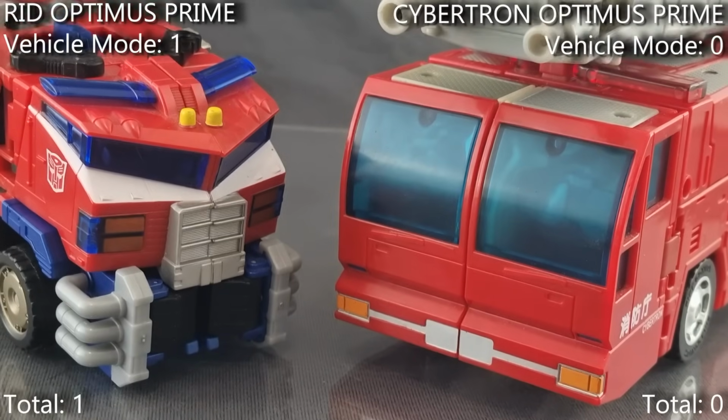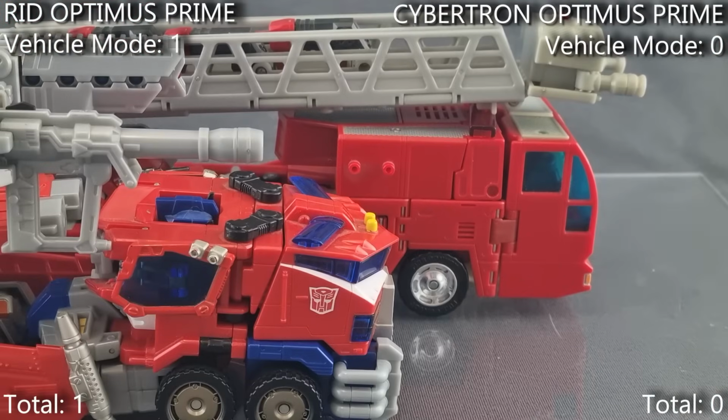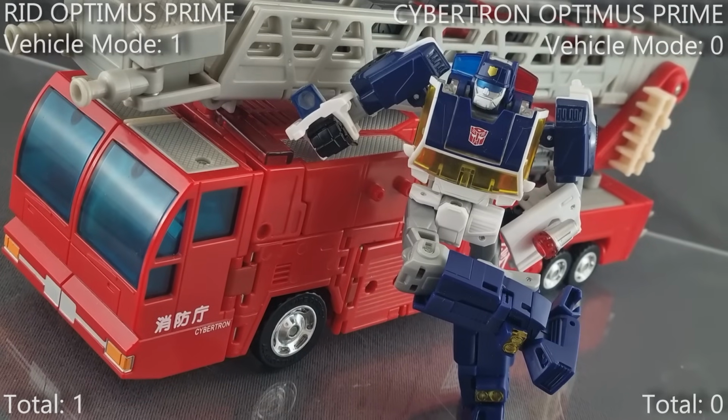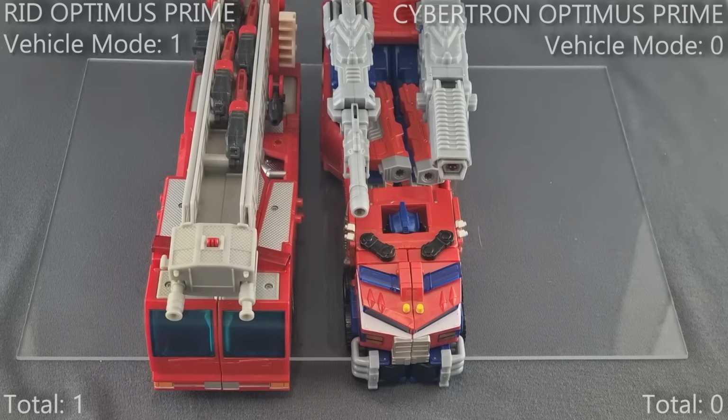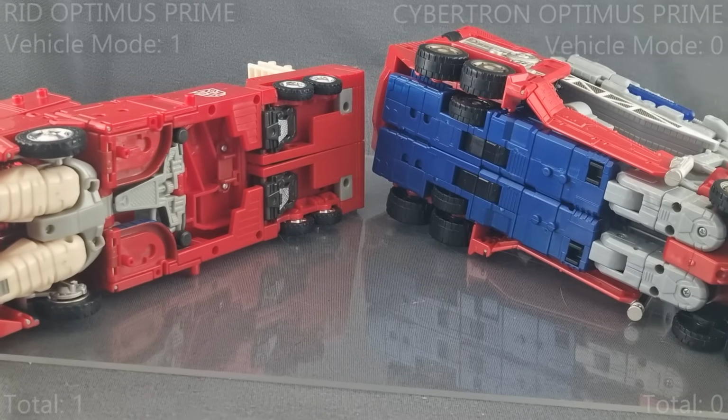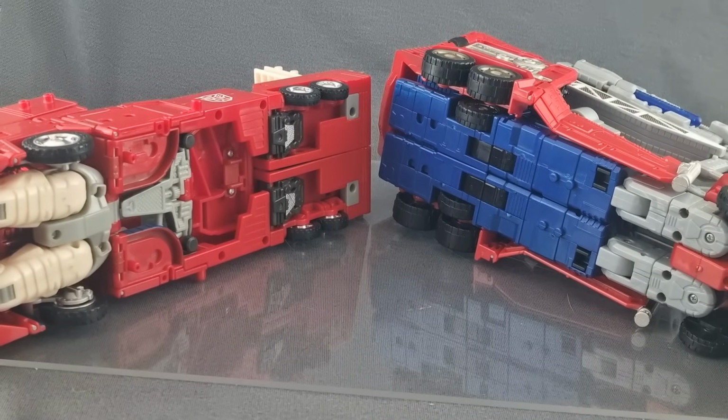An idea is just more solid. Sure, bits get a bit wibbly, but nowhere near on the level of the Cybertron version. Don't get me wrong, both figures deliver truly outstanding vehicle modes. These are both the creme de la creme of 2000s truck goodness. It's just that RID edges out ever so slightly.